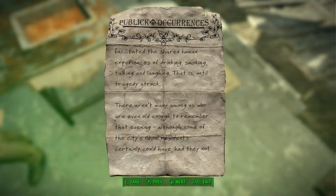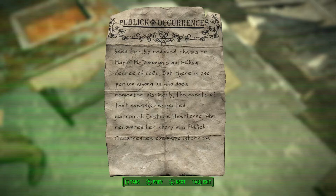There aren't many among us who are even old enough to remember that evening, although some of the city's ghoul residents certainly could have, had they not been forcibly removed thanks to Mayor McDonough's anti-ghoul decree of 2082. But there is one person among us who does remember distinctly the events of that evening: respected matriarch Eustace Hawthorne, who recounted her story in a Public Occurrences exclusive interview.